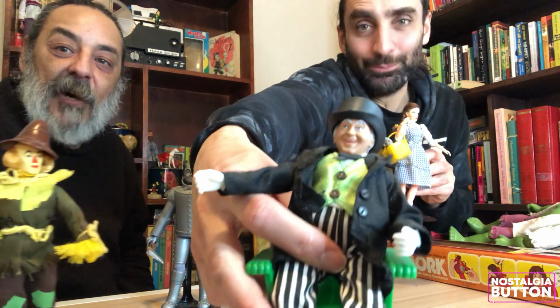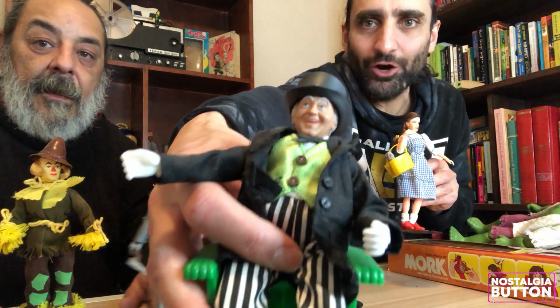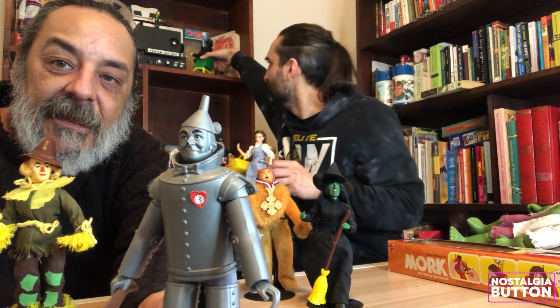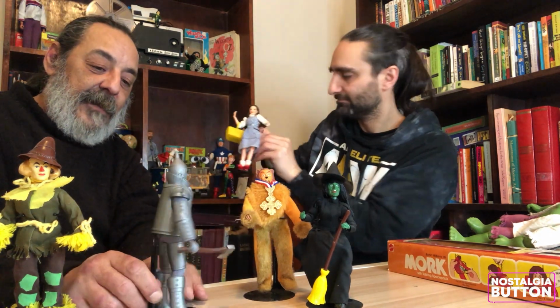Look at the head sculpt, I should say, the sculpt. It's not scanned, folks. The sculpt on the Wizard there is just so perfect, just bang on. And look at the Tin Man, he's just incredible. Just such a beautiful head sculpt. Such great figures. And you know, originally the Tin Man in the movie, do you know it was going to be Jed Clampett from Beverly Hillbillies?